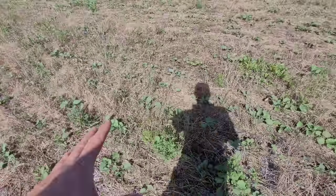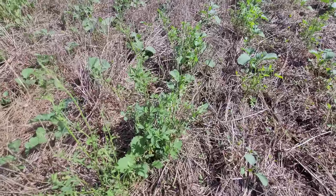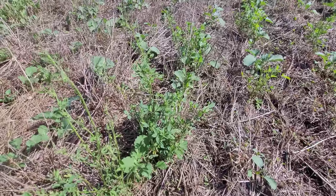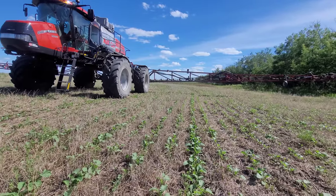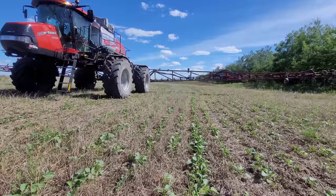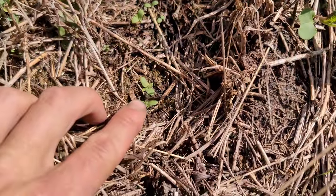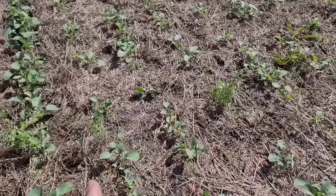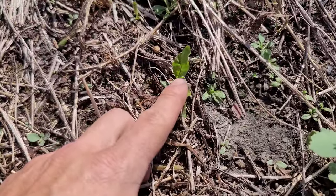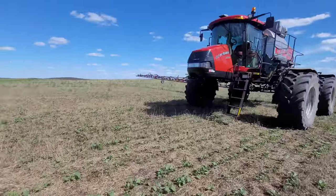So we got a little bit of alfalfa here. This alfalfa is really hard to kill unless you're trying to grow it. But anyways, we got a concoction on here to try and take that stuff out. And any of these little weeds that we got coming out here, we want to take those out. And then we still have some new flush dandelions coming. We want to try to take those out if we can.